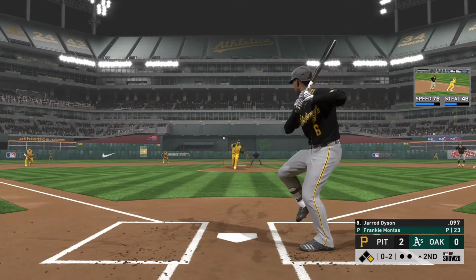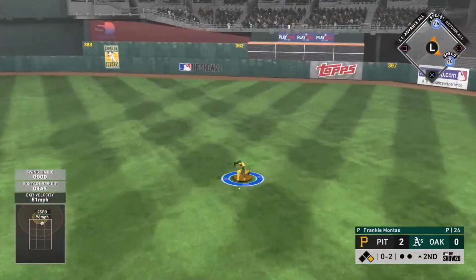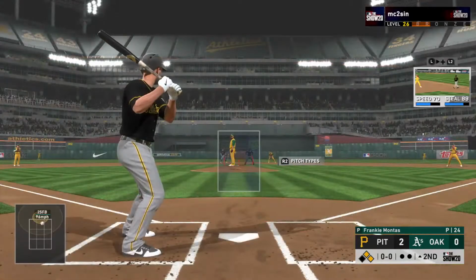The 0-2 delivery. Right side. He gets dirty, but he can't make the play. It's a base hit. And that runner will go no further than second as there are 2 aboard now.